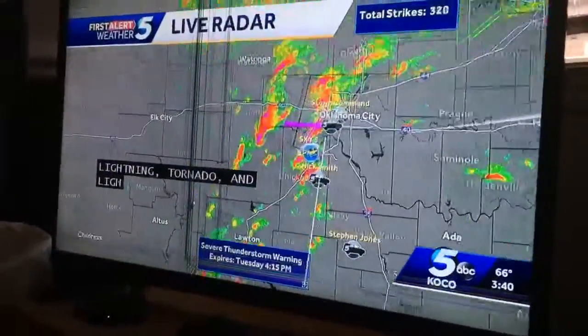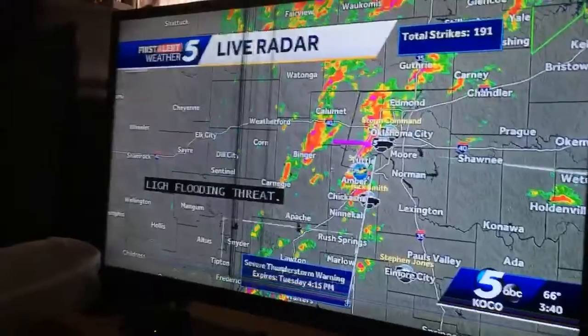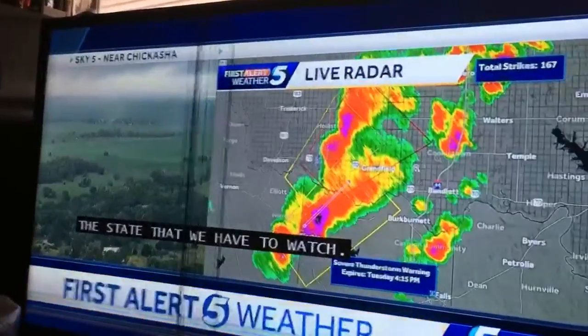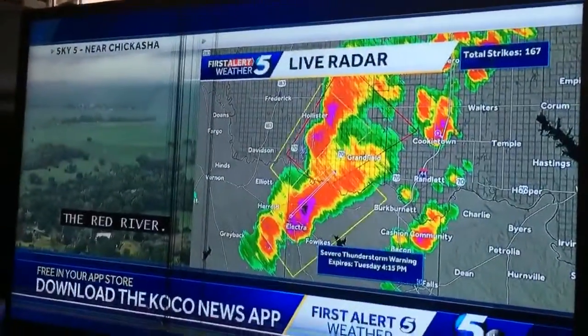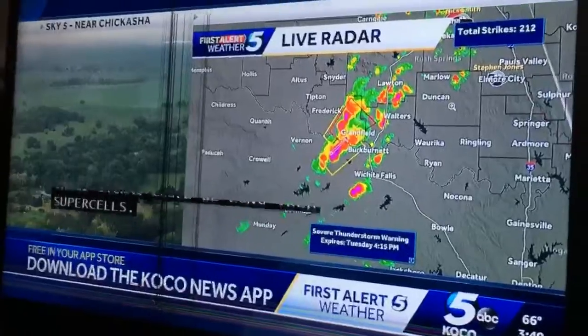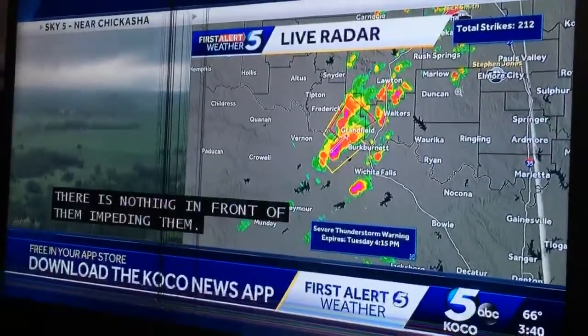For example, the tornado warning storm, which is just south of the Red River. That area down there, a lot of energy. Those storms down there could actually be long track supercells because there's nothing in front of them impeding them. So a lot of clean, very humid air. Another storm we've got to watch.